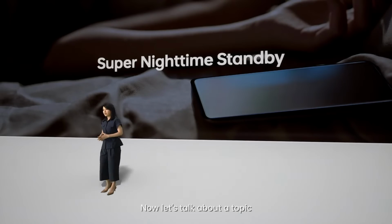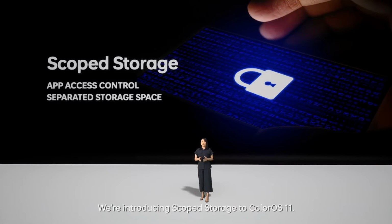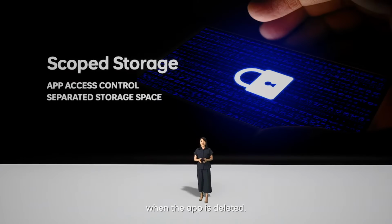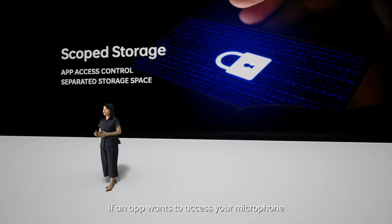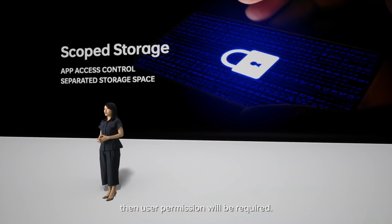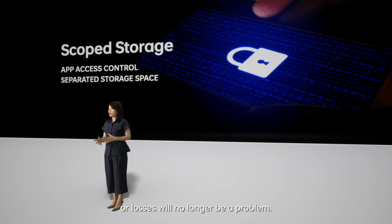Now let's talk about a topic that concerns every one of you: data privacy. We are introducing scoped storage to ColorOS 11. With its help, each app has its own files, and any app-related folders will be removed when the app is deleted. More importantly, the apps will not have access to your entire system's data. If an app wants to access your microphone, location, contacts, or photos, then user permission will be required. By doing that, your personal information will be well protected, and data leaks or losses will no longer be a problem.